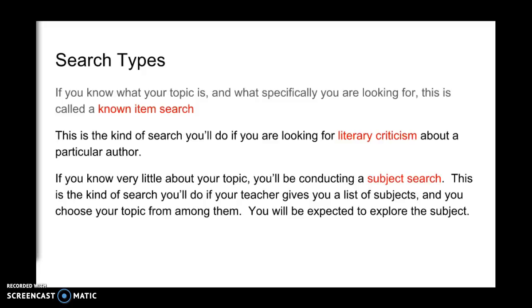Okay, we are going to start with search types. Again, the reason is to learn how to begin researching. There are 2 types, known item and subject searches. A known item search is where you know what you're looking for in very specific terms. Examples of known item searches are biographies about famous people or literary criticism on an author. Or you may find or hear about an article that may be good for your research. You know what the article is, so now you just need to find it.